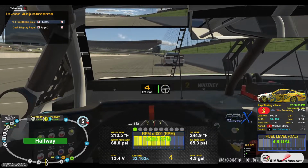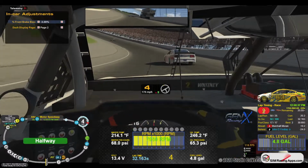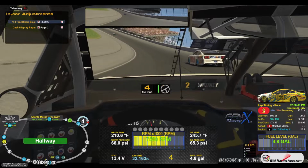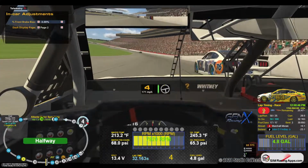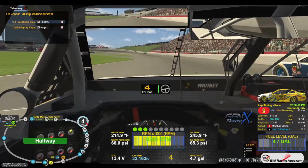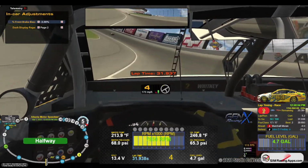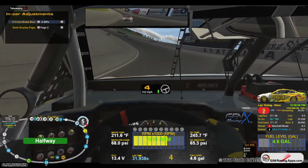Okay, the car feels a whole lot better. That could be because I'm low on fuel. Let's see if we can get this guy to the quad here, set him up for turn two, one and two. Outside, clear high. Just a touch on the brake.